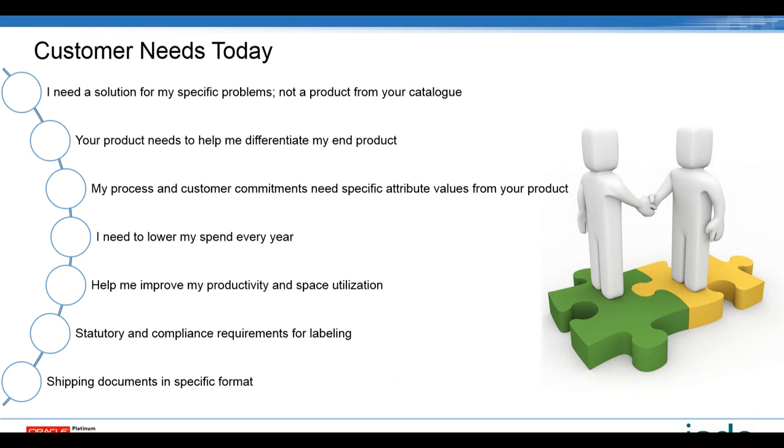Preferably 100%. Your product needs to help me differentiate my end product, because whatever boat you are in today, even your customers are in the same boat. Even their customers are getting more demanding. They are seeking higher levels of customer service. So your customers also need to ramp up and differentiate their end products to their customers. So they are seeking help from you as their suppliers.